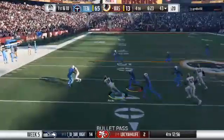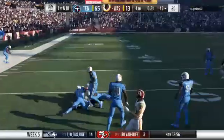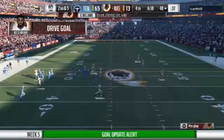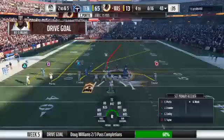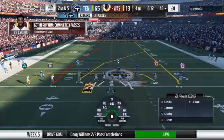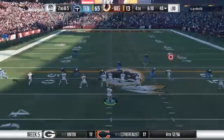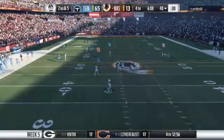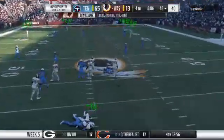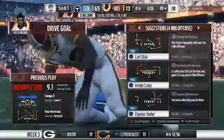Back to throw now on first down. He's going to leave this for his running back. It's complete. And he'll get it out a couple yards shy of midfield at the 48. 5 yards on the pickup, and that'll make it second down. They'll look to throw. Oh, the ball comes out on the hit, but they'll say it's incomplete.